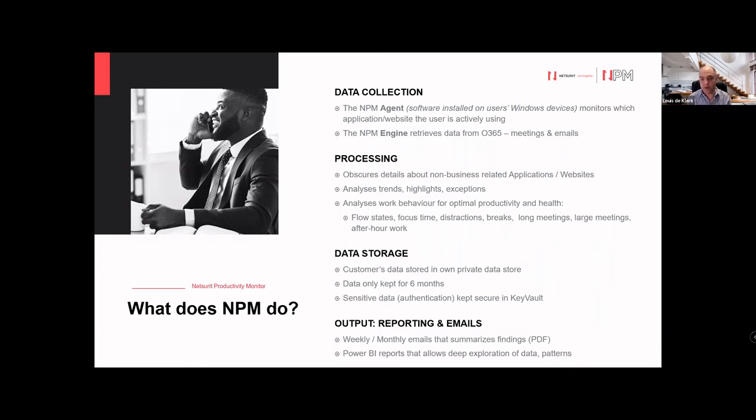We also then have the NPM engine, which retrieves data from Office 365 to just highlight detail about your meetings and emails. So who is attending the meeting and when did it occur? But we do not get things like the contents of the meeting or the contents of the email or any attachments or anything like that.